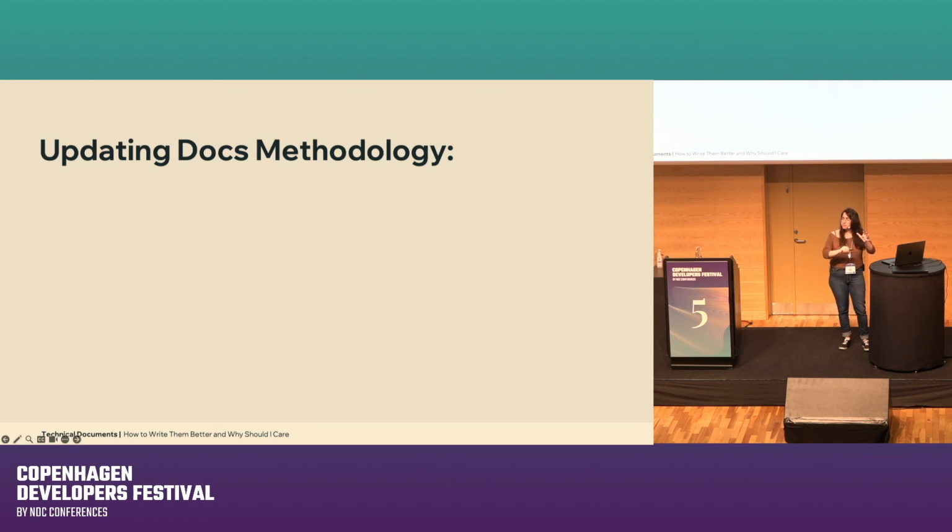If you say that you don't have the time to integrate any new tools and you want to have an immediate impact right now, how can we do it? How can we have a methodology for updating documents on a day-to-day basis? Then what should you do?